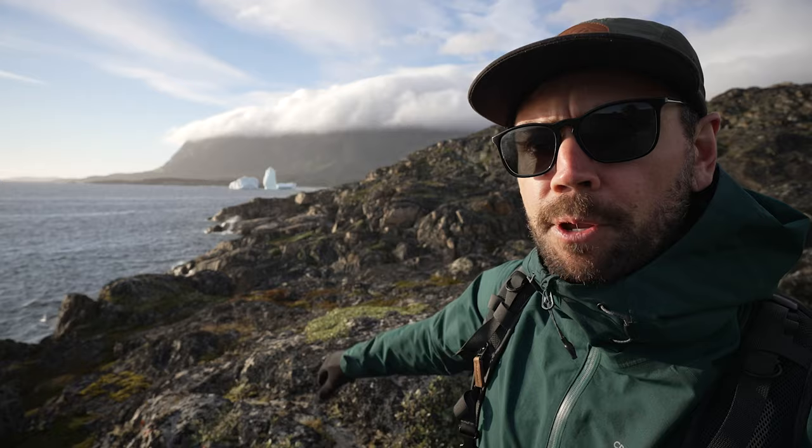So let's see if we can get a cool composition on the iceberg and that beautiful mountain in the background. Definitely a great time lapse.